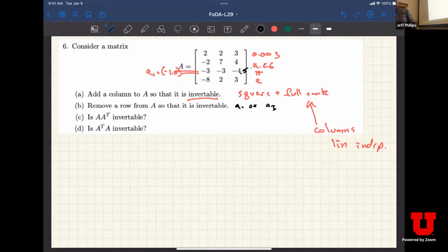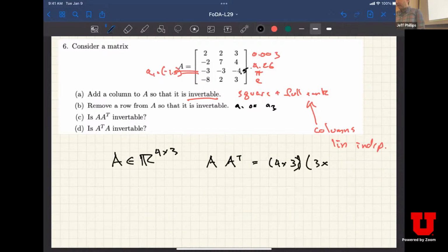Is A transpose invertible? Okay, what should we look at here? A has 4 rows and 3 columns. So A transpose A is a 4 by 3 times a 3 by 4, so it's going to be 4 by 4. I know the rank of a product of matrices is no more than the rank of any of the smaller matrices. Each of those has rank at most 3 because they have at most 3 columns. So the rank is less than or equal to 3.